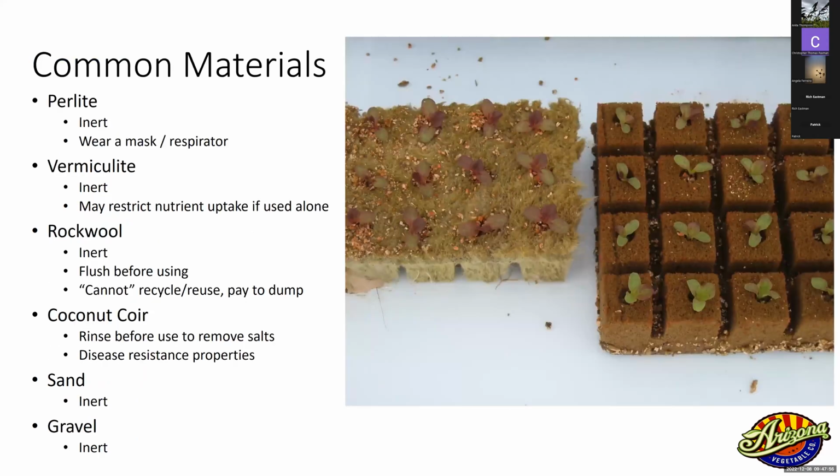There are some common materials used within crop production in greenhouses. Most common are perlite, vermiculite, rock wool, coconut coir. You can use sand, gravel. There are some newer products coming out, but these are typically the ones that you would see that are available at your hobby stores or for purchase. There are some considerations for each of them, which you can see in the bullet points.